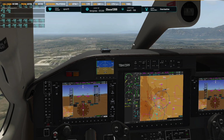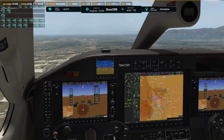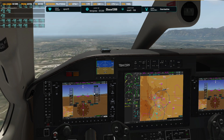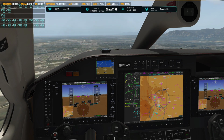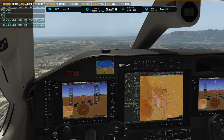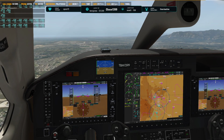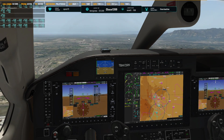I'm going to slow down to 180 knots. 180 knots, we can drop the gear and go to flaps 1. Here comes the glide path. Trying to capture that right at the same time as we lower our gear. And then we're looking for 85 IAS across the numbers. Add in a notch of flaps. Here comes the glide path. Gear coming down.